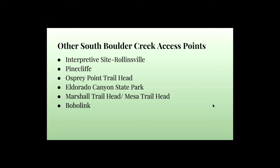And then this slide here is great. Other South Boulder Creek access points. I told you early in the presentation, we talked about Rollinsville, the interpretive site. That's 2.4 miles west of the town of Rollinsville. It's going to be higher elevation. I'd say it's a freestone stream, but it's got that weird tunnel bringing water through from the Fraser through the Moffat Tunnel. And yeah, you can go up in there.